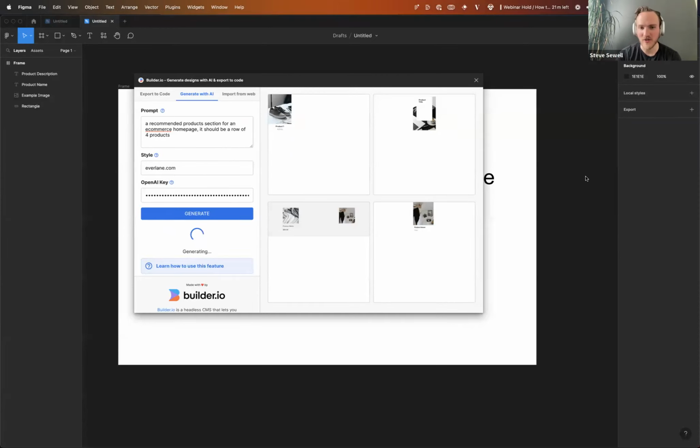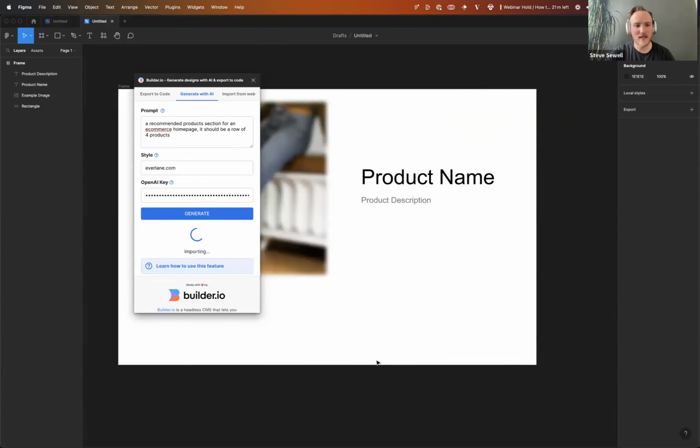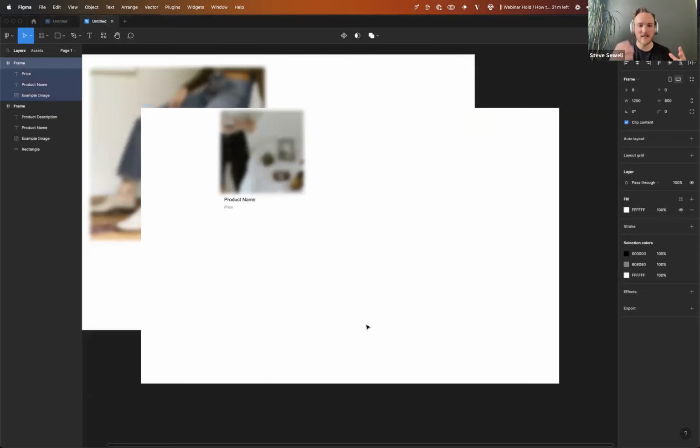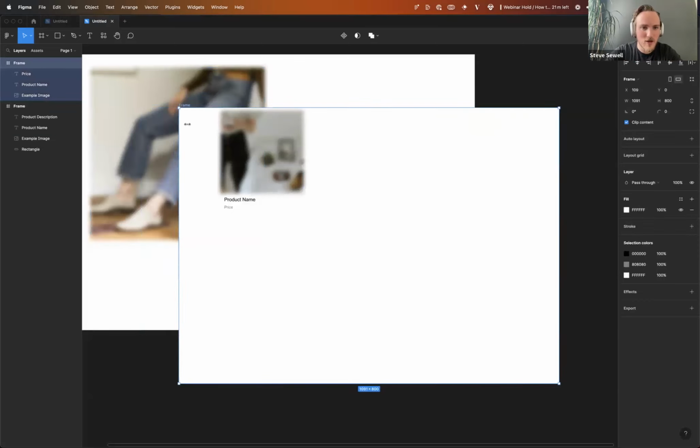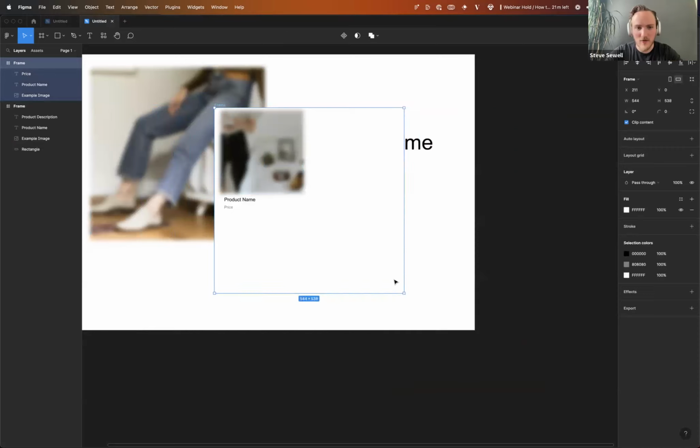It'll pop back to Builder. The code generation works with anything. It works with designs created outside of the AI or in the AI. I don't know why it refuses to give us 4 products. That's okay, because what I can do is import this nice product cell, and in Figma, I can easily replicate it too. So there we go. We've got this beautiful product cell right inside of our design tool.